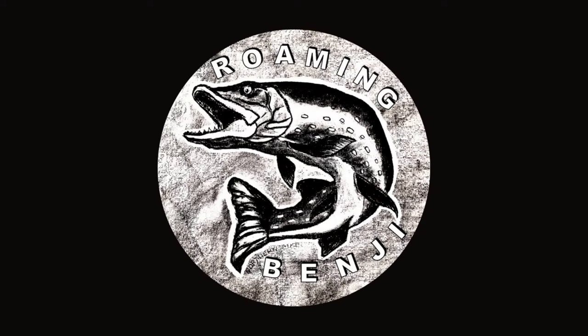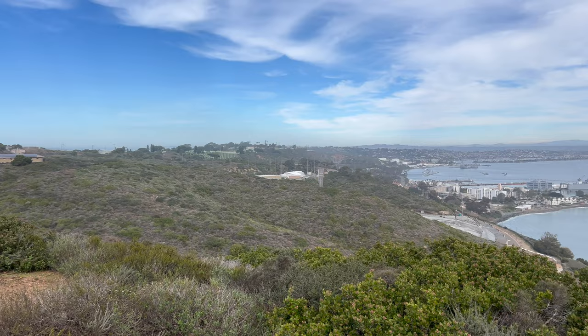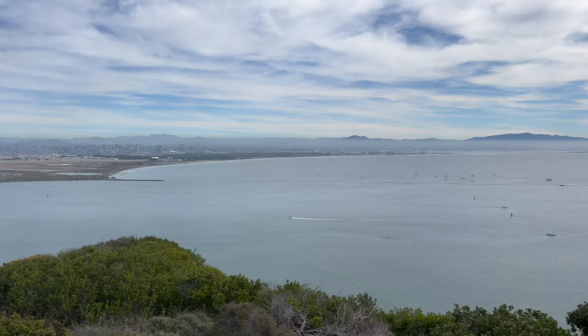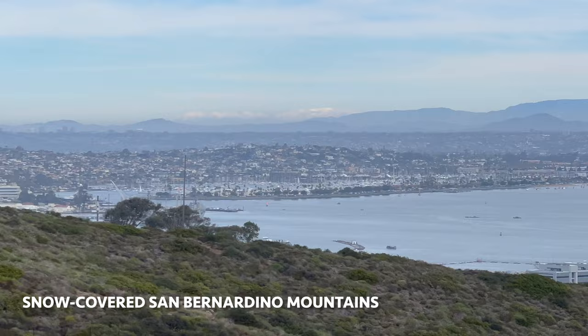Juan Rodriguez Cabrillo led the first European expedition that explored what is now the west coast of the United States. Cabrillo departed from the port of Navidad, Mexico, on June 27, 1542. 3 months later, he arrived at what he called a very good enclosed port, which is now known as the San Diego Bay. Historians believe he anchored his flagship, the San Salvador, on Point Loma's east shore, near the land that becomes Cabrillo National Monument.